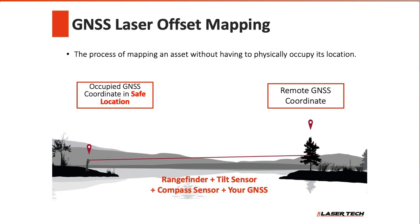A lot of field crews have GNSS devices, so we're integrating a laser rangefinder into that workflow that we've been talking about. We talked about different devices, different workflows, but when we integrate the laser rangefinder with GNSS, we call that laser offset mapping. You touched a little bit on that.